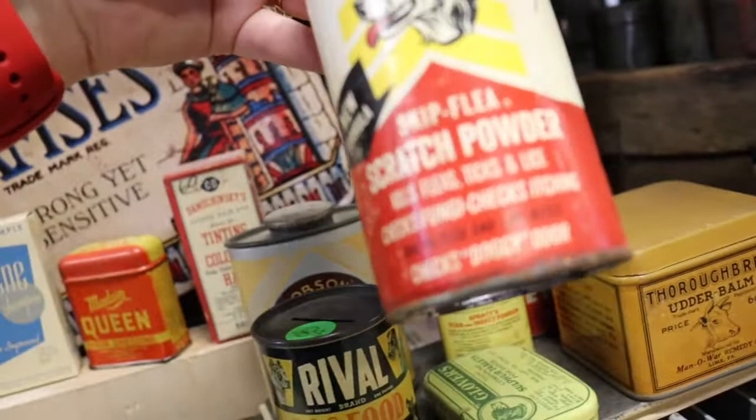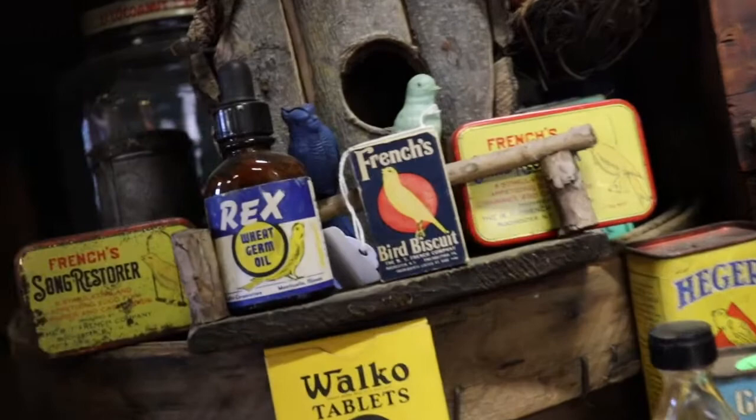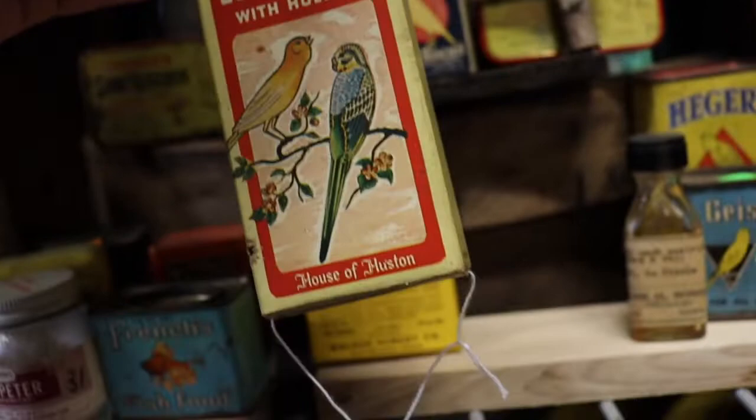That is fantastic. Really cool advertising pieces here. And look at all these French's bird song foods. I think Misty had one of these, and I tried to get it, but I lost out. This is amazing. How cool. Look at the music notes on this. Sweet. Oh, I love that graphic.